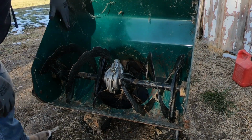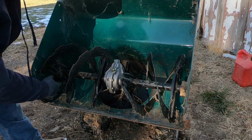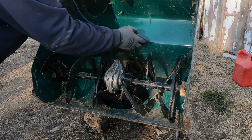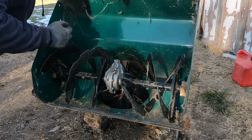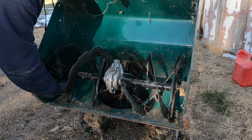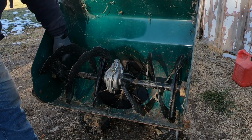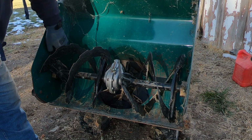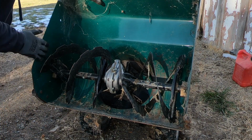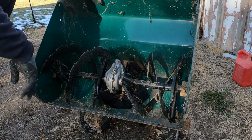Now, the last time this was run, we ended up doing some driveways that had some rock in it. And you can see maybe back in here that the augers have caught rock and got it kind of wedged in between there and the back plate and the teeth there. So I'm going to have to address that next spring. It's too cold outside to do it now. But I will pull the auger out, clean that up, and then squirt a little paint in there to keep it from rusting.